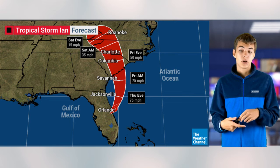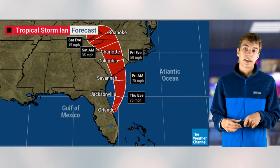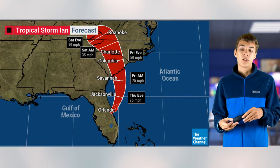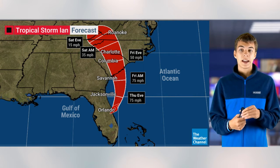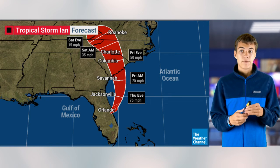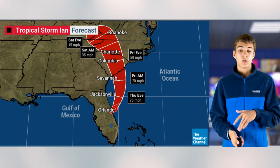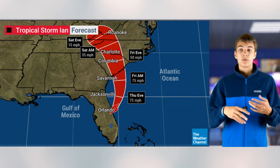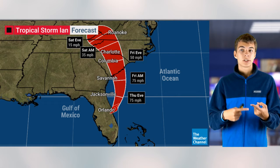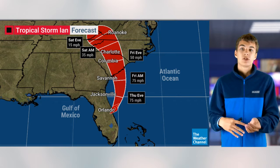Now the 11 o'clock update came in and it's not looking good because we could see a Cat 1 hurricane making landfall somewhere close to the Charleston area in South Carolina. Now, landfall is likely mid-Friday afternoon. That's when we could see landfall with Tropical Storm Ian. Could it be a hurricane? We're going to watch it. Georgia, right now, it's going to be a Thursday-Friday event for you. Carolinas, maybe a Friday into Saturday.